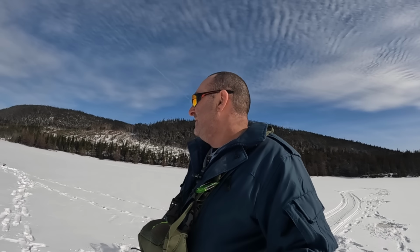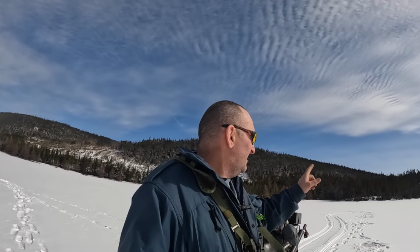Well, there's no luck here. I tried a bunch of spots, about 10 spots actually. I think we'll go down the middle of the lake. There's an island down there. We'll try that spot. And then we'll go all the way down to the beginning of the lake where the brook runs in.